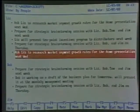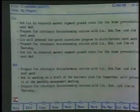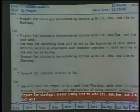Items, the information is stored. Categories, how we organize it. Lastly, how we actually look at the information, in this case, is views. And here we have the same information, sliced and diced, if you will, by Liz, Bob, and Jim. We're looking at who's responsible for this actual information. Let me actually move to a different file now.